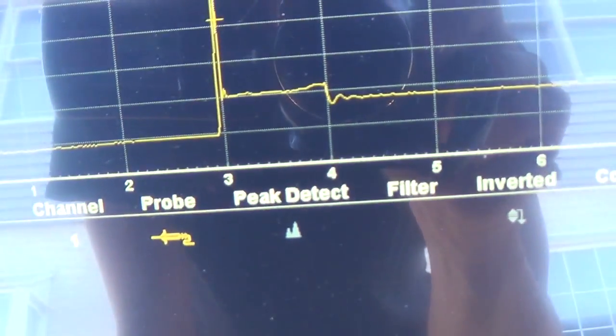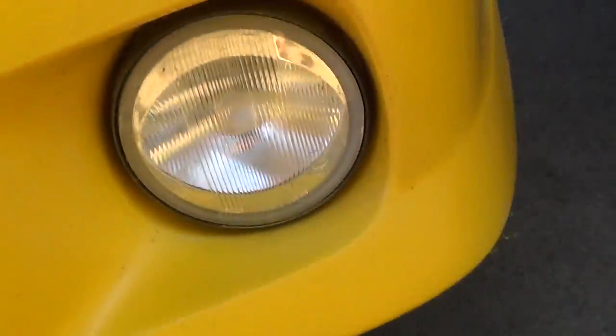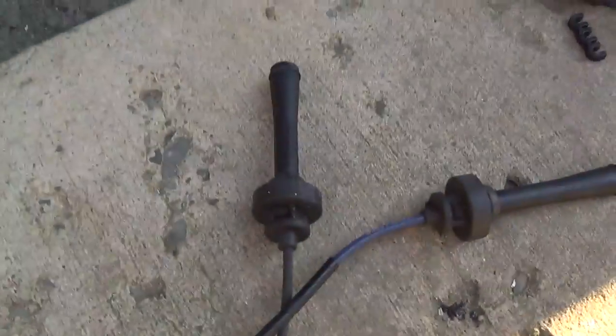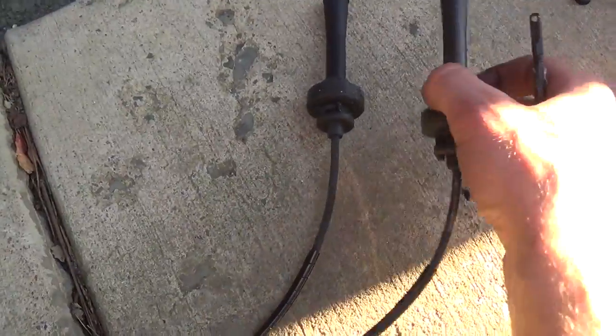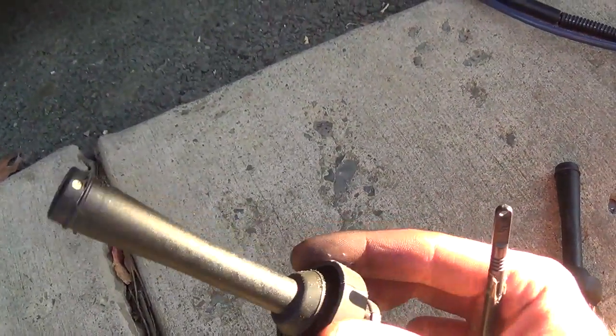Alright guys, here's a known good waveform. You can see 16 kV, spark duration is about 1 millisecond. That's fine. Now I want to put the old plug wire back on and see what a known bad looks like without the boot. Now as I was taking the new boot out, check out what happened.